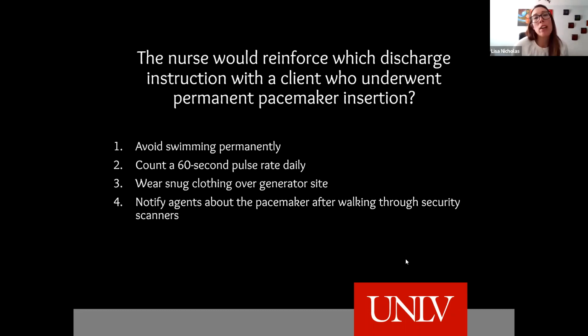We don't want to ever wear snug clothing over a generator site. I always think of snug clothing as kind of a bad answer option anyway. Kind of like if you're thinking about females with a UTI, wearing tight clothing would be bad and increase their risk for a UTI. You want something that is loose fitting and breathable. So I would eliminate number three as well.